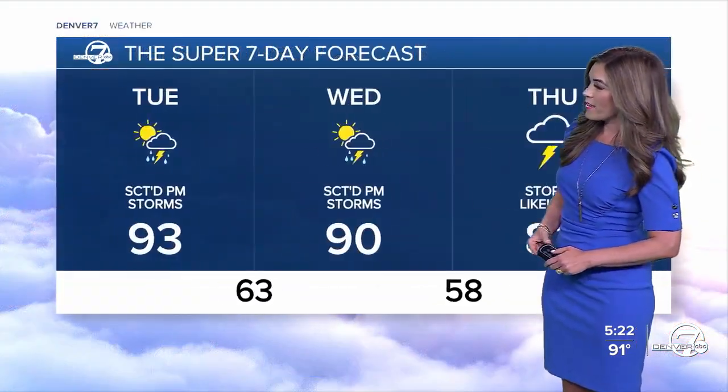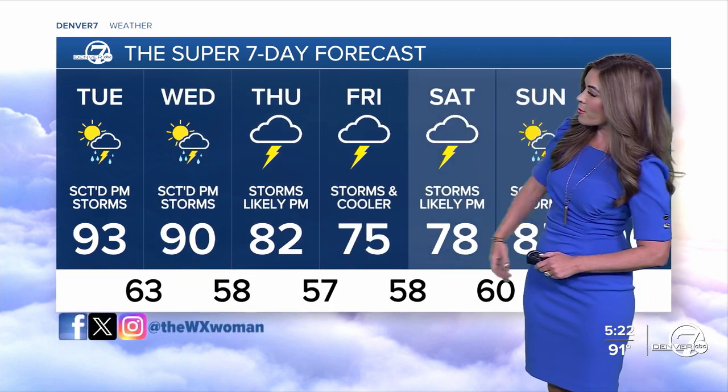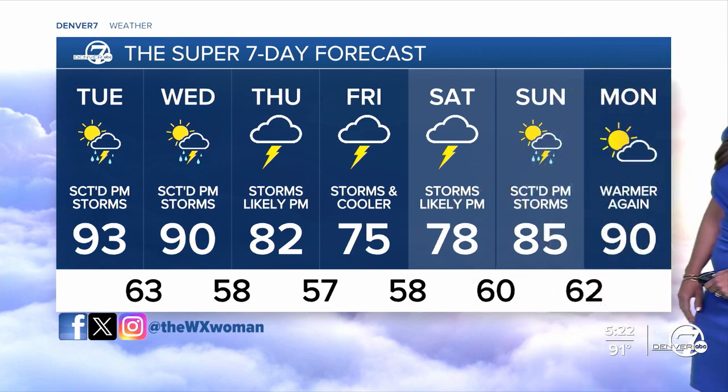Looking at your super 7-day forecast, how about this? 80s with a good round of storms coming our way on Thursday, mid 70s on Friday, and that's the way we kick off the weekend. Certainly a cooler than average start with some much needed rain around here, but the dry conditions, they stick around as we head into early next week. In the 90s, they make a comeback too.